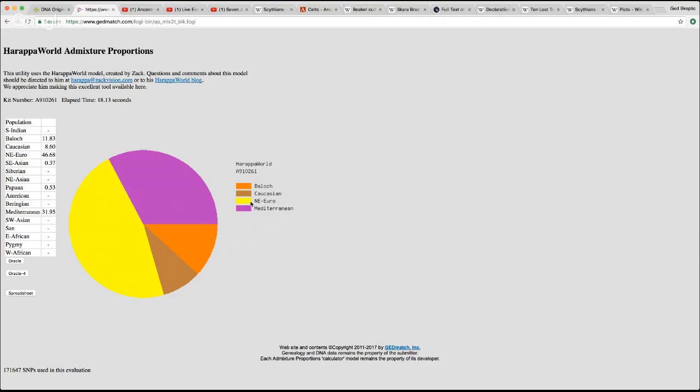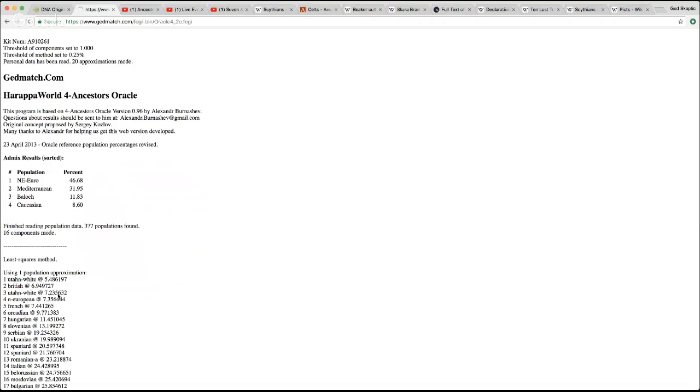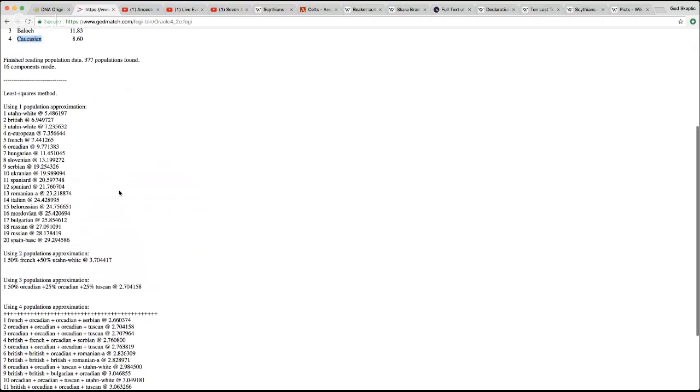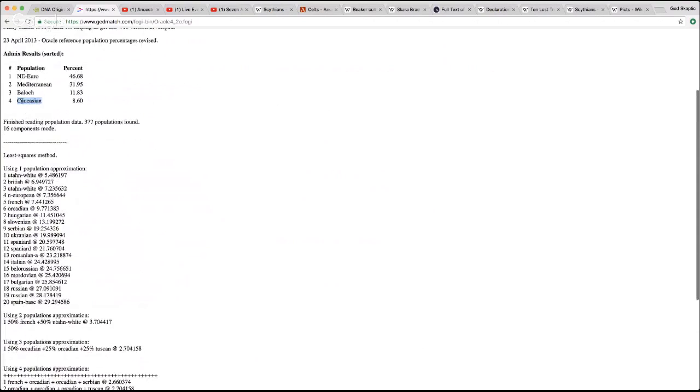So here we go. Caucasian again. Balochistan. Caucasian, Northeast European, and Mediterranean. A big chunky Mediterranean there. Let's have a look at the Oracle. So I'm mostly Northeast European, good chunky Mediterranean, a bit of Balochistan, and there's the Caucasian. This is this gene, the Caucasian. This could be the Scythian genetics. The Scots sprung with them.